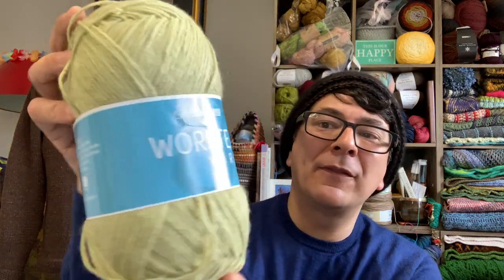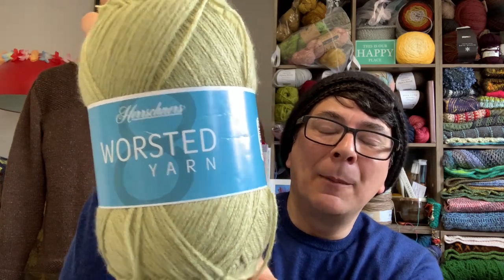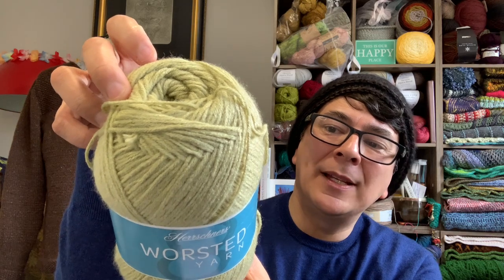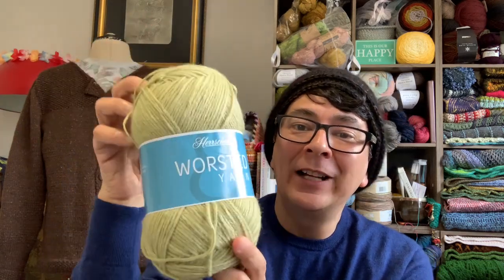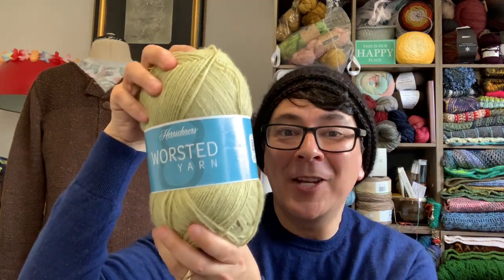So here is what the label looks like for the Hirschner's worsted 8 balls here, and this colorway is called Loofah, and that's my next one that I'm putting in, so that's why it's sitting by my project.